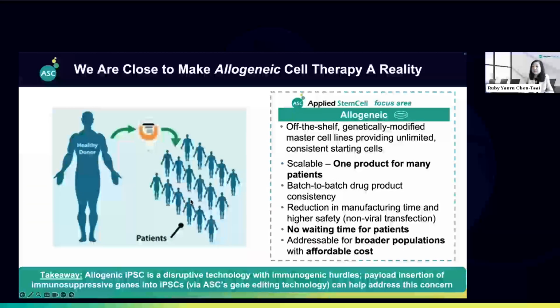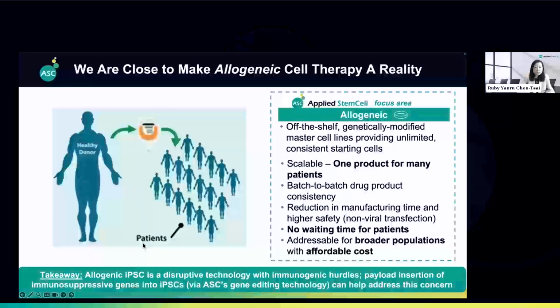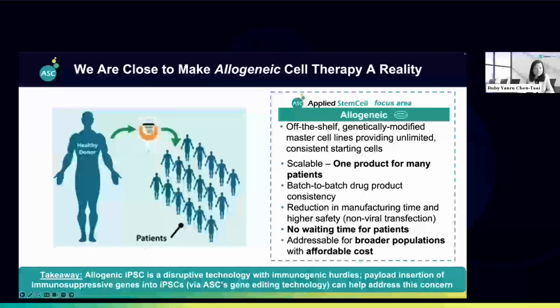So basically, to summarize, we're very close to making the allogeneic cell therapy a reality. The takeaway message is that allogeneic is what we all see as a disruptive technology. And the main hurdle, which we're trying to tackle, is immunogenicity, right? That's our main hurdle, and so we're doing that. Another thing is really payload.